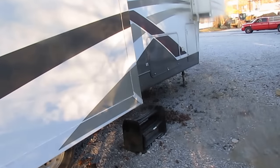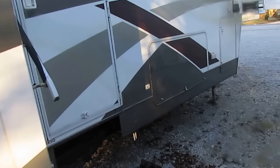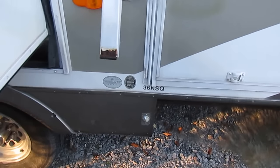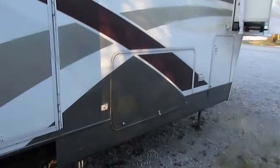And the inside, not bad at all, really. It's got new carpet in it. It's missing a few pieces of furniture, and I'll show you. 36 KSQ is a model number. Got the More Ride suspension. This is the 35th anniversary edition. Got stained glass window right there. Let's look inside.